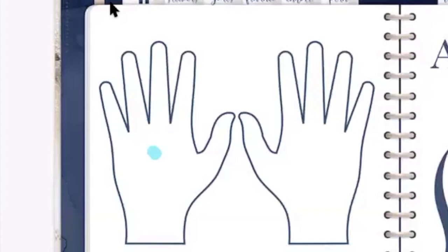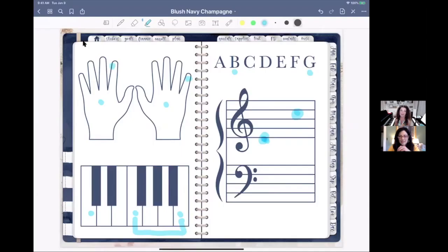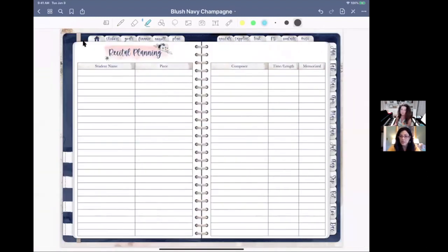Which hand is this one? Which hand is that? What finger number are those? What's a third up from B? What's a fourth down from G? So anything you can think of. I just wanted to make sure and include some specific pages for online piano teachers. You can use those over and over again.